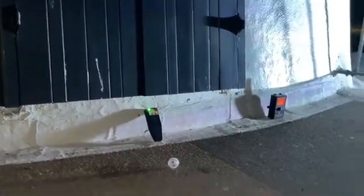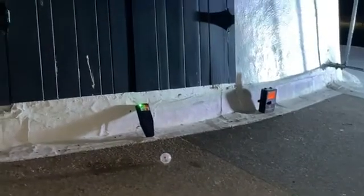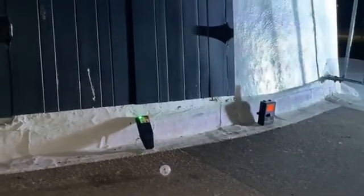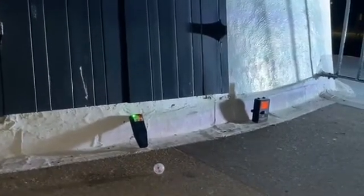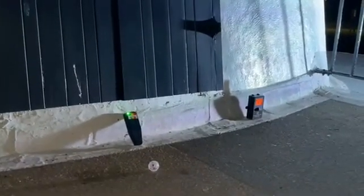Yeah. Wow. Look at that. It's going. Yeah, look at that. And we know we moved it because we debunked it. It was too close and we moved it away. This is crazy.